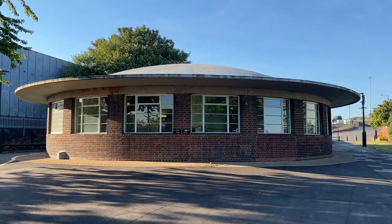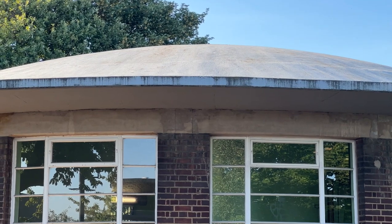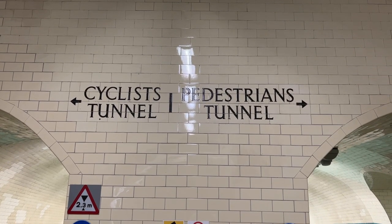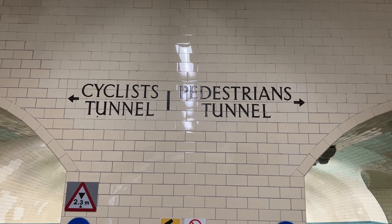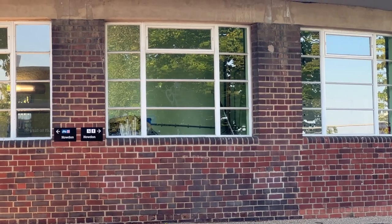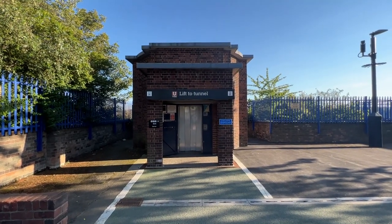The structure is a Grade 2 listed building, which has reopened in recent years after a lengthy refurbishment. What the tunnels provide is a connection to cycle routes on both sides of the river. Back in 1951, when this opened, the Tyne car tunnel had not yet opened, and therefore this was an important link for workers living and working on either sides of the river.